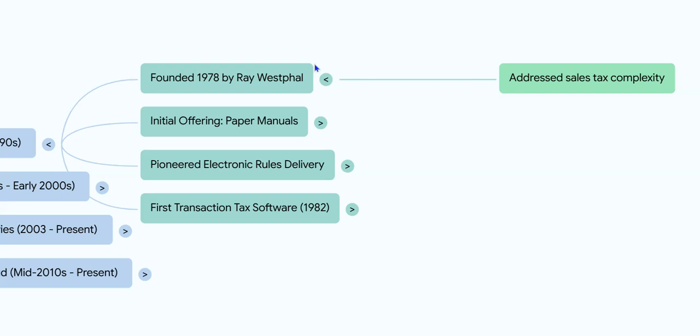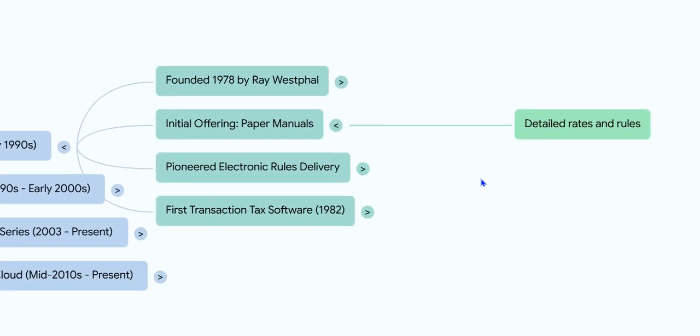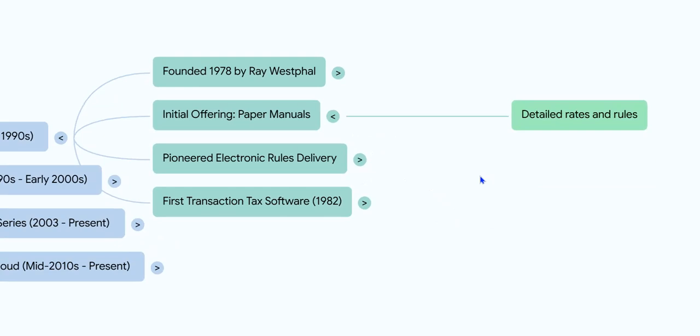Well, their first solution was honestly pretty basic by today's standards, but incredibly valuable then. They started by creating paper manuals. Actual paper manuals. Yep. Imagine these super detailed guides listing all the sales tax rates and rules for all those different places, physically delivered. It really highlights that the core need initially was just getting accurate information. Wow. You can picture someone just buried under binders. Yeah. Shows how crucial that foundational data was. But obviously, they didn't stick with paper forever.